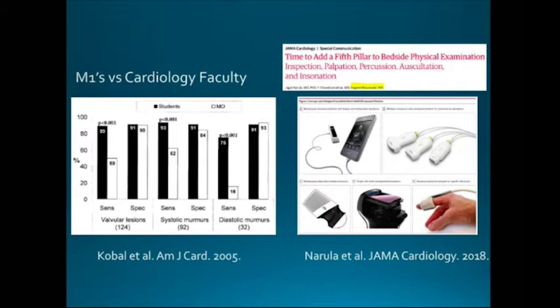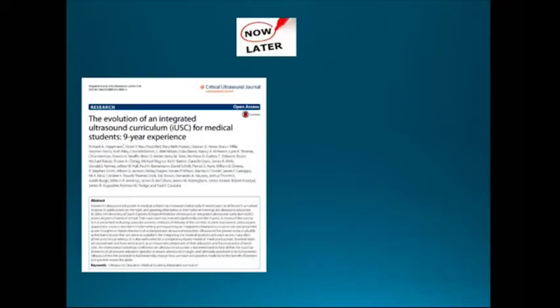And this is a great article. I encourage you guys to look at this article. This was in JAMA Cardiology, a nice little special communication about where point-of-care ultrasound is headed and how it's time to really include that as part of the physical exam. They call it insonation as the next step, and it talks about where point-of-care ultrasound is moving in the physical exam. And so now is sort of the time to evolve.